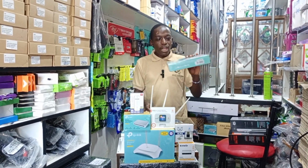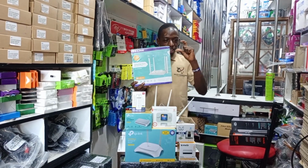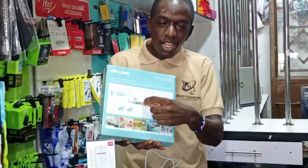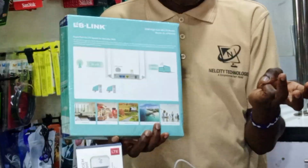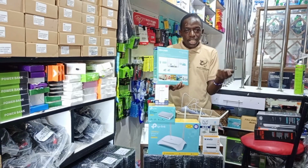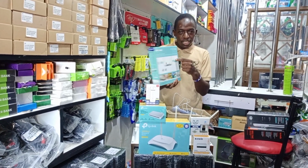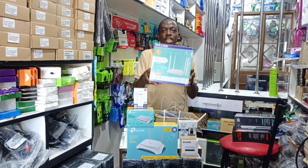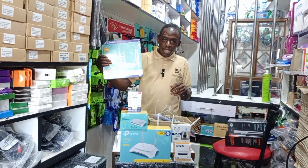so as compared to this one, my service provider will be the company that gives you the SIM card. As it is drawn here, this uses a SIM card. So our service provider will be one, Safaricom, Airtel, Faiba, and Telkom. Those SIM cards will be used inside this router for us now to access the data, for us to connect to the internet. So this alone without the SIM card doesn't connect you to the internet.